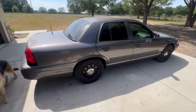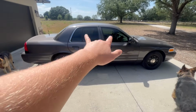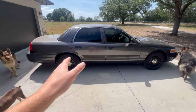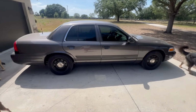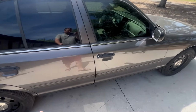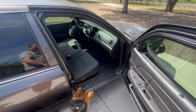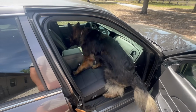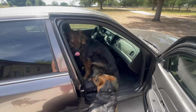So one thing I was surprised about with this car was just how little space is actually in the interior. It's a big car, but all of the space is allocated to the trunk and the engine compartment. And it's just not as big as people think. You think it's going to be this giant vehicle. All right, Gino. Gino's demonstrating how big it is, I guess.